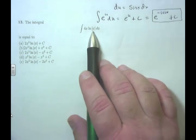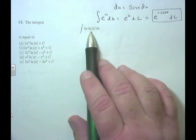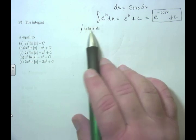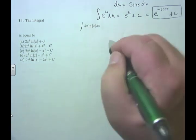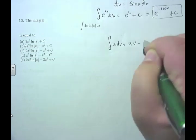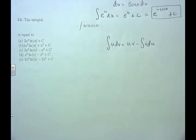Well, I can't let u equal x because that's stupid in U-substitution. But I can let u equal natural log of x, but the derivative of that's 1 over x, and there's no 1 over x dx in this problem. I can let u equal 4x, but that's just like letting u equal x. So that's not really the game. And I have a product here. This is definitely a by parts. The integral of u dv equals uv minus the integral of v du. So here comes my second by parts problem.